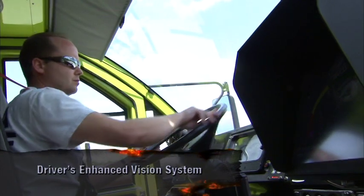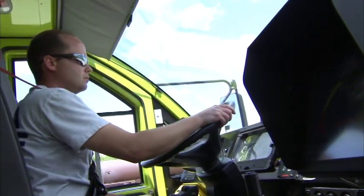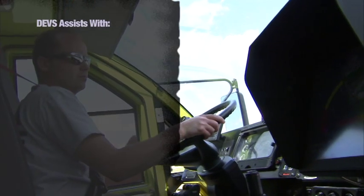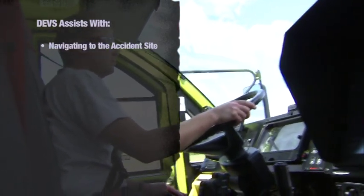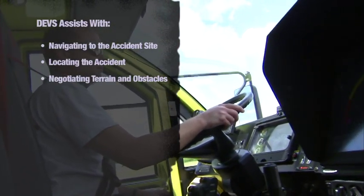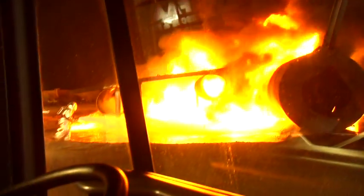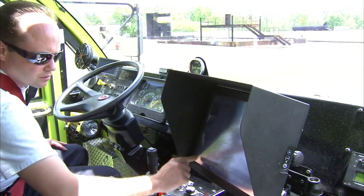The Driver's Enhanced Vision System, or DEVS, uses FLIR and other technologies to help drivers with 3 difficult aspects of poor visibility response: navigating to the accident site, locating the accident, and negotiating terrain and obstacles on the way to the accident site. DEVS can be implemented as a standalone system on an ARFF vehicle with no tracking or communication capability, or as a fully integrated system with an emergency command center.